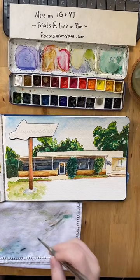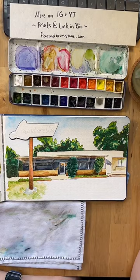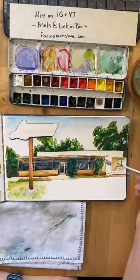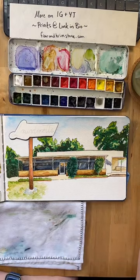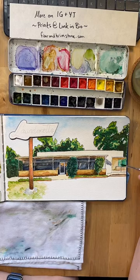Okay. Let's do one more hit. Some shadow there. I forgot to do the tree blobs over here. That's my bad. Here we go with a little bit of bossa nova kick. Love it.